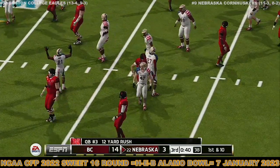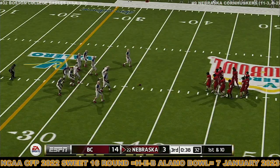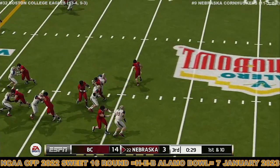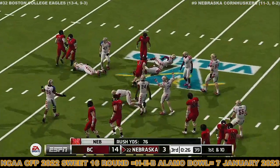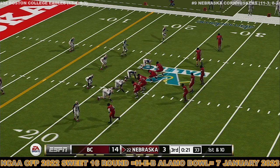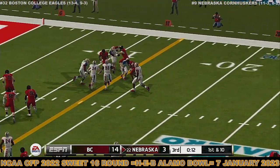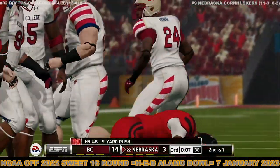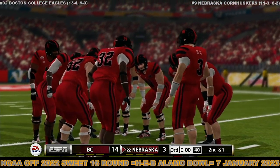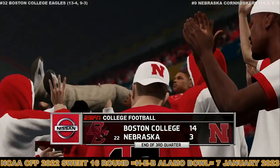He's at the 40, makes it out to about the 36. To about the 23. And this is the eighth play of the drive. Here he goes. He gets out to about the 14-yard line. That brings in second and 1. One more quarter to play, and now they're just trying to hang on. 14-3, Boston College.